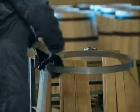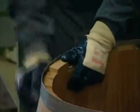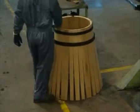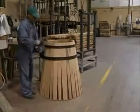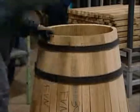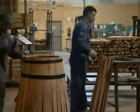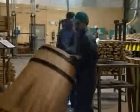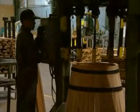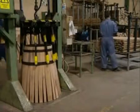Using a hoop equivalent to the upper head perimeter of the barrel, the cooper lifts the staves upright until the circle is complete. New rings are added to the cask, tapped into place with a hammer and pressed with hydraulic equipment. The cask is ready to be toasted.